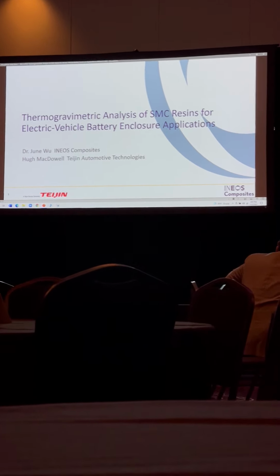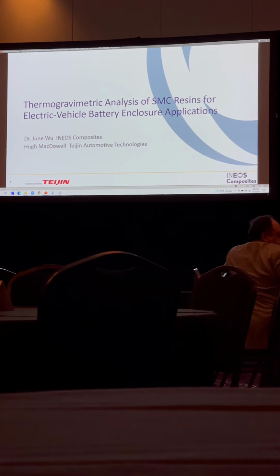Thermogravimetric analysis of SMC resins for electric vehicle battery enclosure applications.